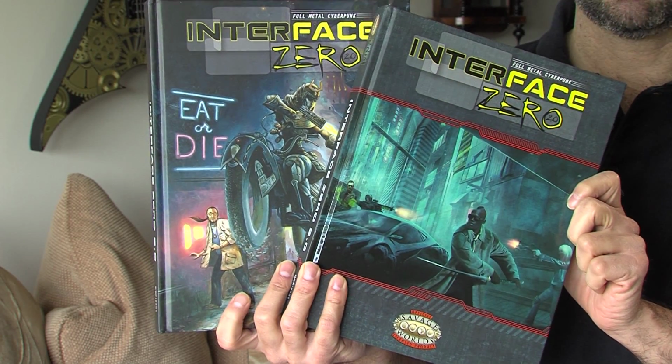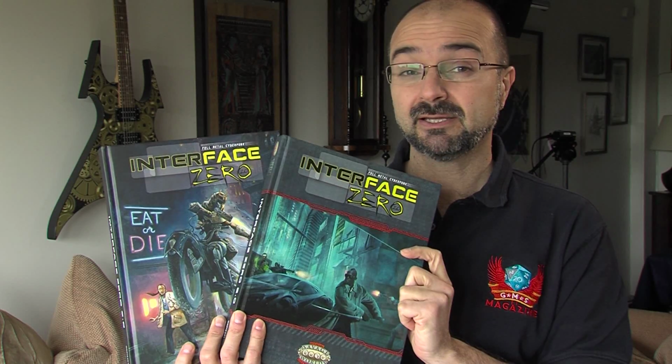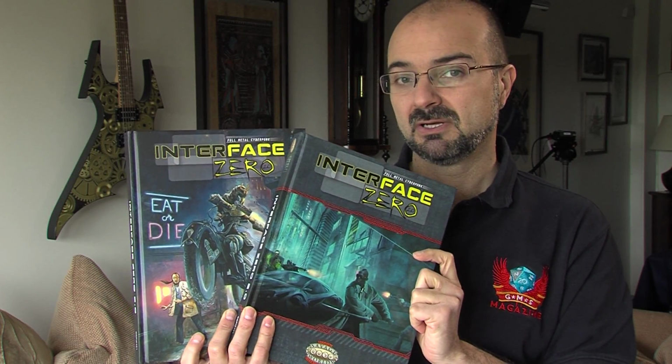However, having said that, are the contents of the books worth the amount of money that I had to pay to get my hands on them?